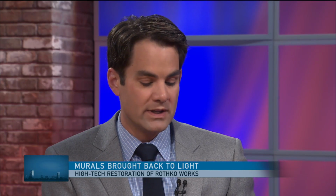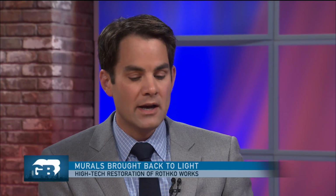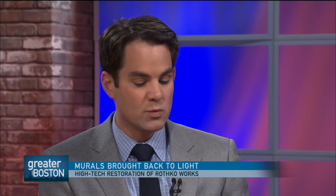The great fortune here is that Rothko had done a series of studies for these panels, because this really was a major commission for him. As I mentioned in that piece, just one of 3 series that he ever did, and that's why these works are so monumental. So what they did is they looked at these studies, they realized the color that Rothko himself chose, so they had an exact specimen for what the color is.